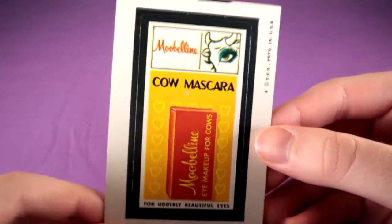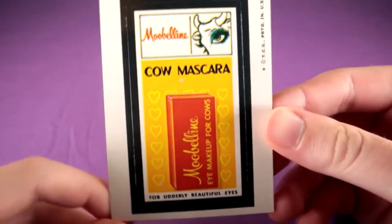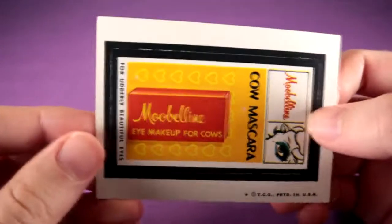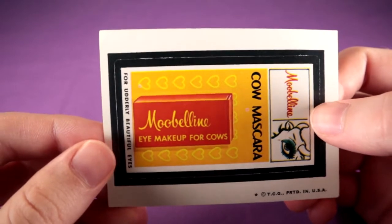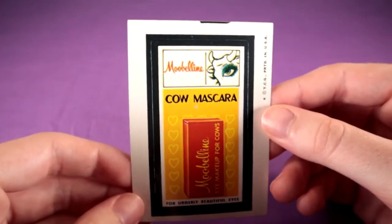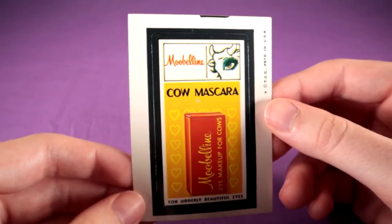Up next is Moobeline. Moobeline cow mascara for utterly beautiful eyes. Moobeline eye makeup for cows. You know what? Why isn't this a thing? Why isn't this a thing?